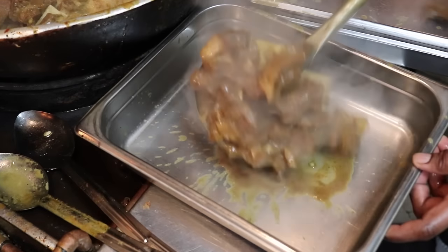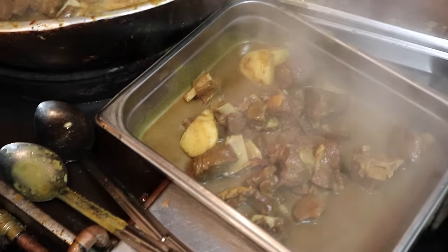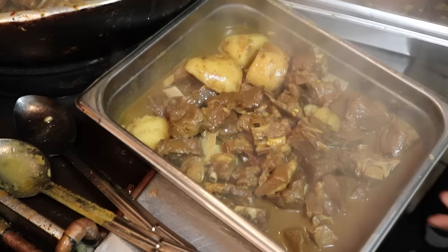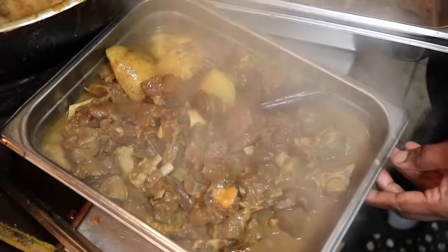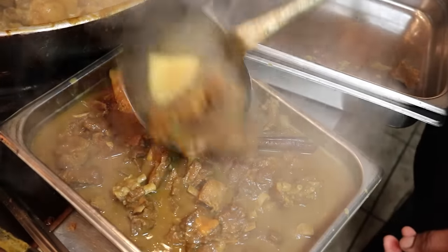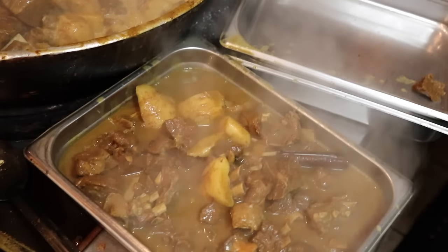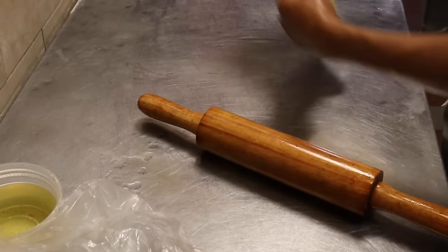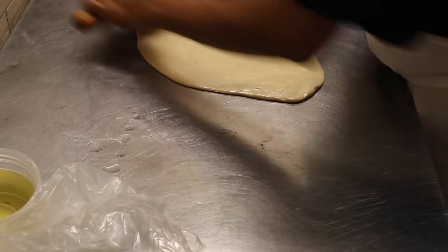How long does this take to boil usually? How long takes it? Yeah. An hour. No, that or 2 hours. Oh. Yes. So you guys only make the small ones for orders? Yes.